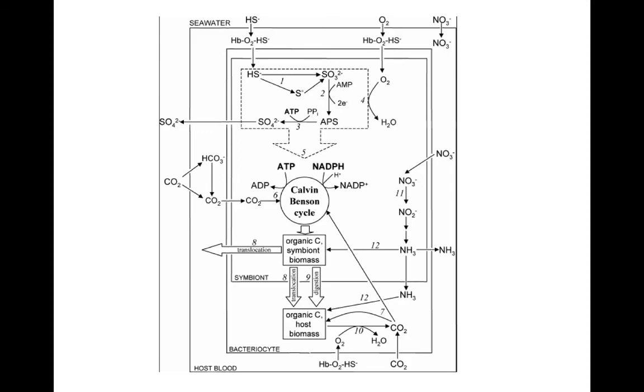Within that bacteria site, which is a host cell, there is the final concentric square on the inside. This is the symbiotic bacterium. This is the chemolithotrophic autotroph that lives in here. So hydrogen sulfide is being supplied to the cells, which is being oxidized to generate ATP, which is now being used to drive the Calvin cycle.